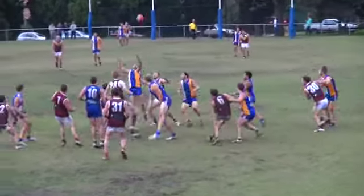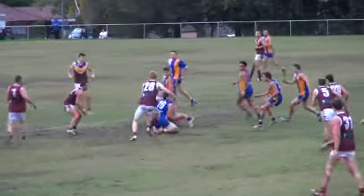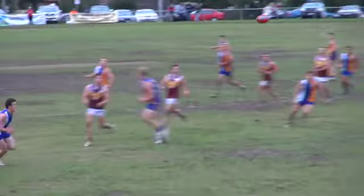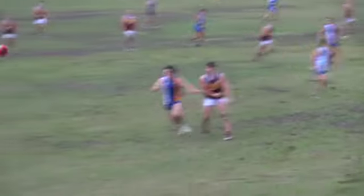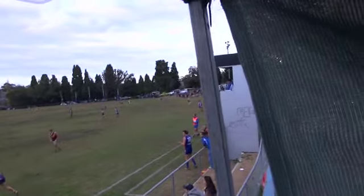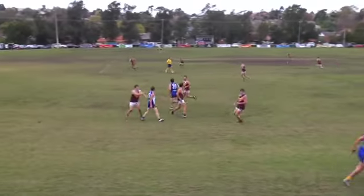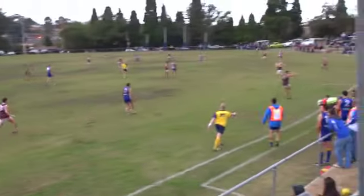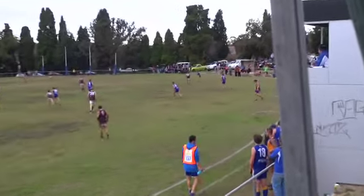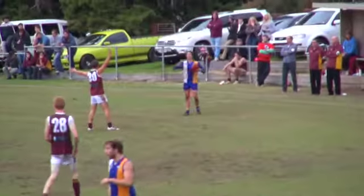Okay. Up in the air, they get the big punches. Strickland there, the ball goes long, gets it out, handball. Gee, Murray's done well today too. And they've been working hard all day, as Kavanagh has it. He goes back. Number 2's let go of a shocking kick. Who's that number 2? Matty Duckworth, a shocking kick. They're going backwards now. They've been watching the AFL too much.